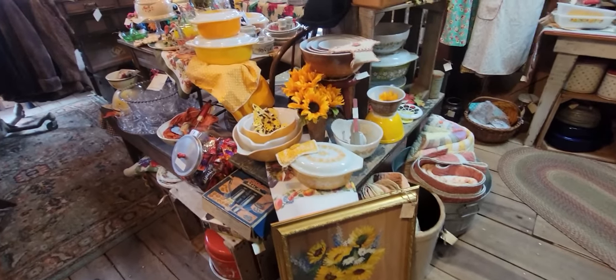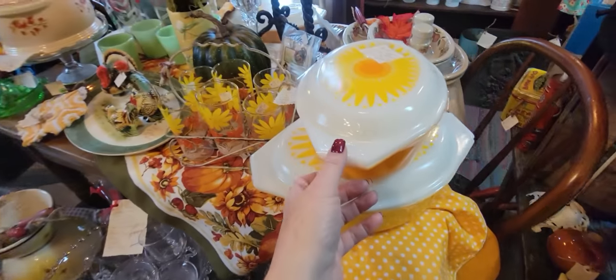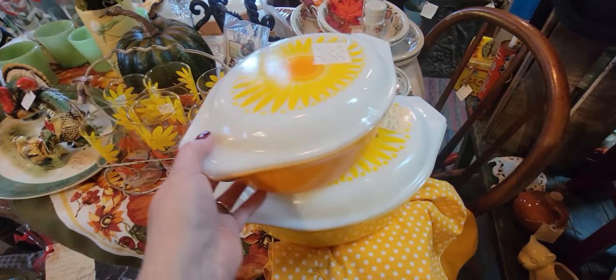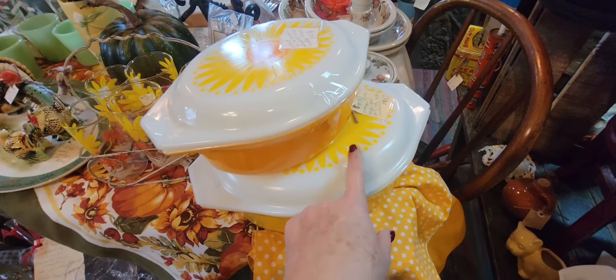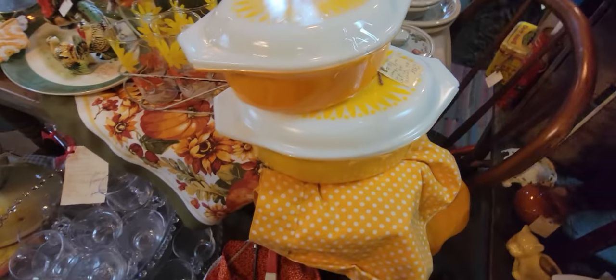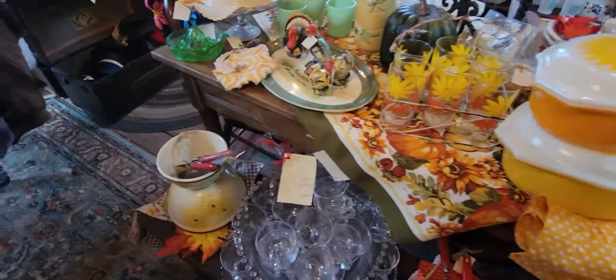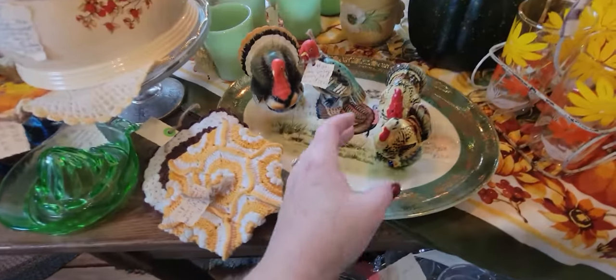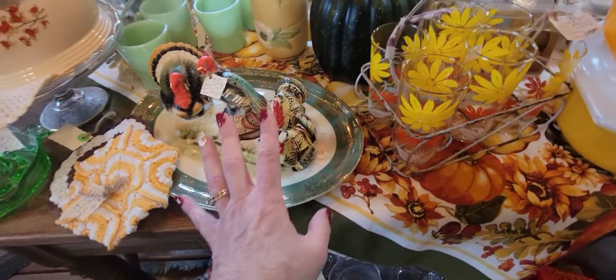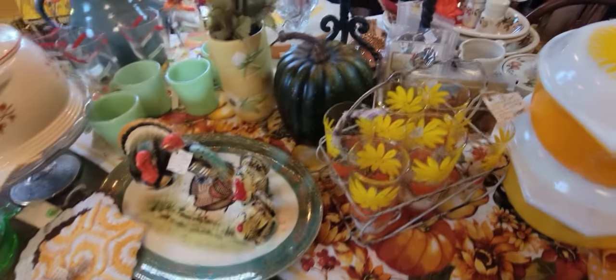Oh, look at all that Pyrex. So we've got some pieces here, $48 for the sunflower casserole. And then this one is $82 for that one. Oh, we got some turkey. Oh God, I don't need to buy any more turkeys. No more turkeys. I'm selling all my turkeys. There's some Thanksgiving, but I don't need any Thanksgiving postcards either. I've got lots.